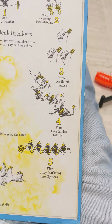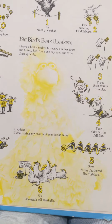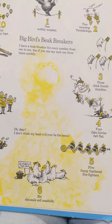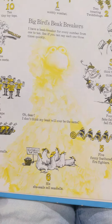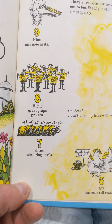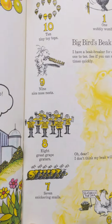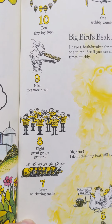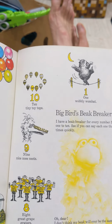5 funny feathered firefighters. 6 she seals sell seashells. That one's hard. 7 snickering snails. 8 great grape graters. 9 nice nose nests. 10 tiny toy tops. Woohoo!